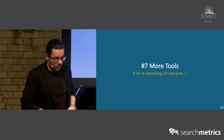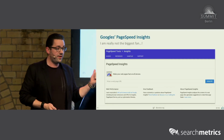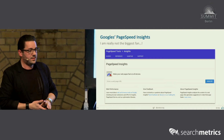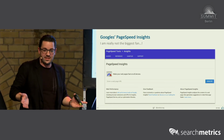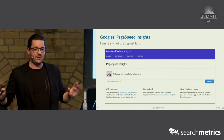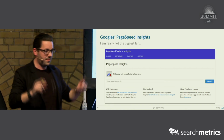Sticking with tools for a bit more, I'm sure everyone knows that one. Don't use it. It just doesn't help. Seriously, it's a stupid number. They're going to take a number away. I was so happy when I heard two weeks ago that they're going to strip out this page speed score.